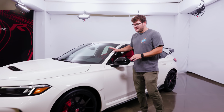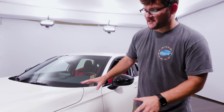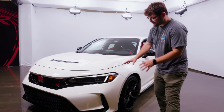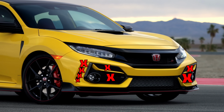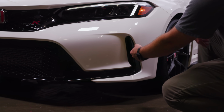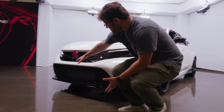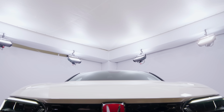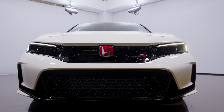Honda tells me that everything in front of the A-pillar on the Civic Type R is unique to the Civic Type R. So different hood, different fenders, certainly different bumper. There's no big plastic vents that aren't really vents anywhere. The only actual vents are right here, and they actually serve to cool the brakes. The huge mouth you see in the front actually feeds the huge intercooler sitting behind it. It's massive and it's front mounted.